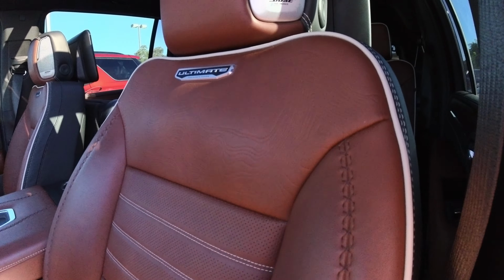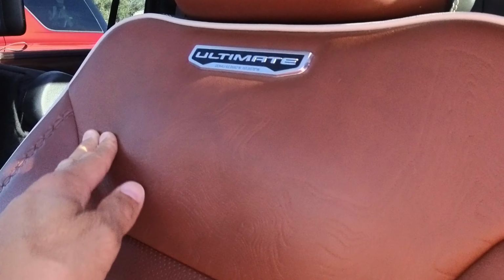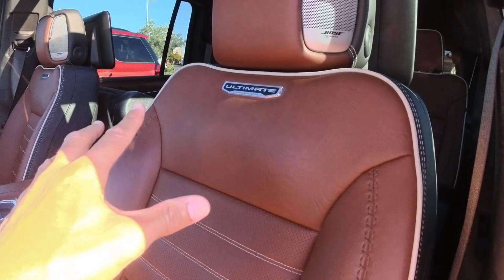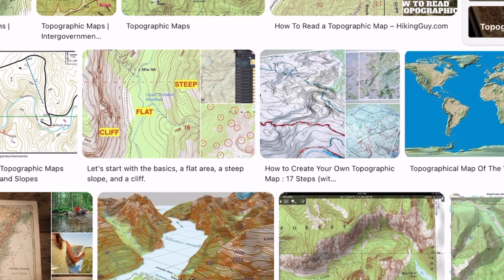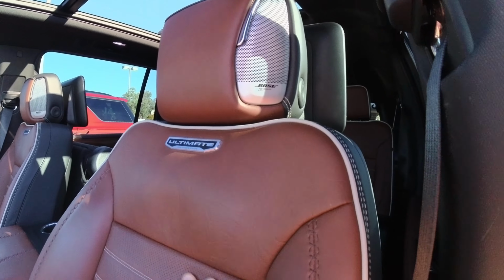But when you look at these seats right here, look at this. You see the little indentions in them? It's kind of got like a topographical map look, where you can see the height change and everything. That's pretty dope, a little taste of attention to detail.